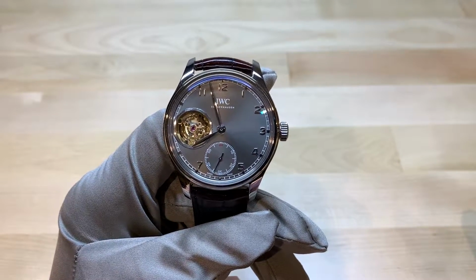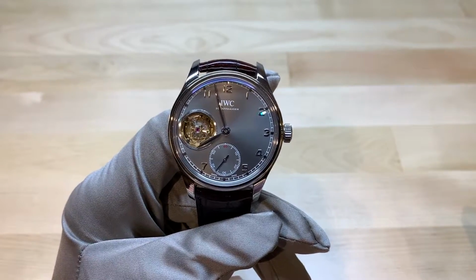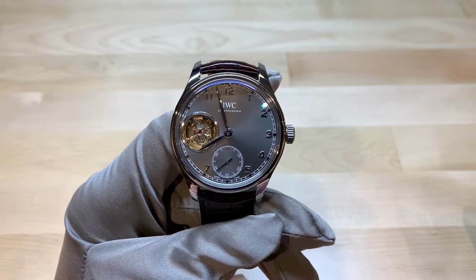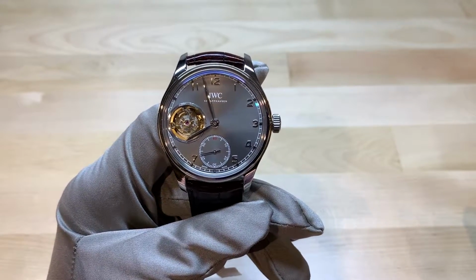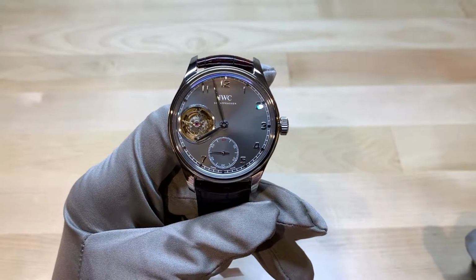Today we're taking a look at the IWC Portugieser Tourbillon Hand-Wound. First I'd like to remind you that we're here at JB Hudson Jewelers in Minneapolis, Minnesota, taking a look at this piece, where this watch is available on sale brand new for $61,000.